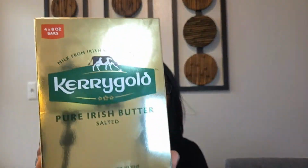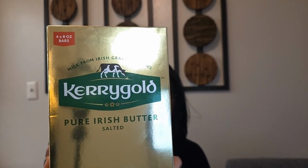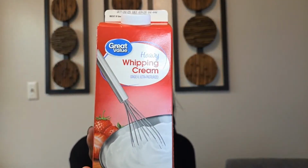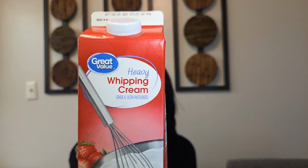All right, what else do I put in my coffee? So I put a half teaspoon of the LMNT. And of course, my Kerrygold. I put a tablespoon of Kerrygold in my coffee. This is my favorite. My hubby did a Costco run today, so we have a fresh thing of LMNT. I also put a tablespoon of heavy whipping cream. A tablespoon of butter, a tablespoon of heavy whipping cream in my coffee. So these are my staples. These are my things that I really love.